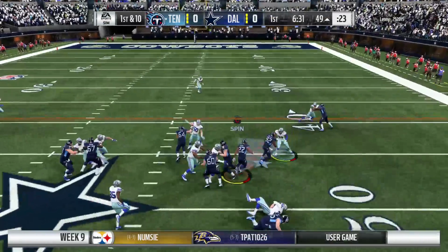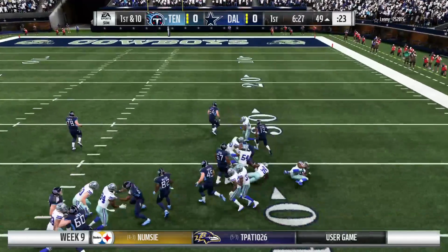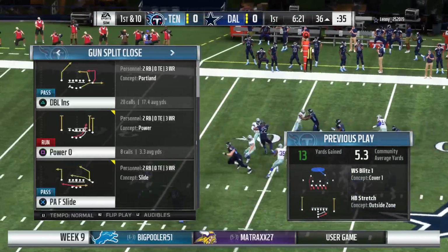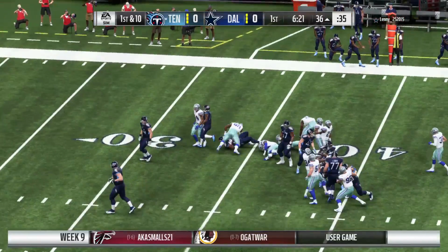Now a first carry for Derrick Henry. And he is tackled inside the 40, not quite to the 35. 13 yards is the pickup for Tennessee and a first down. Well, no slow start here. A couple nice chunk plays back-to-back.